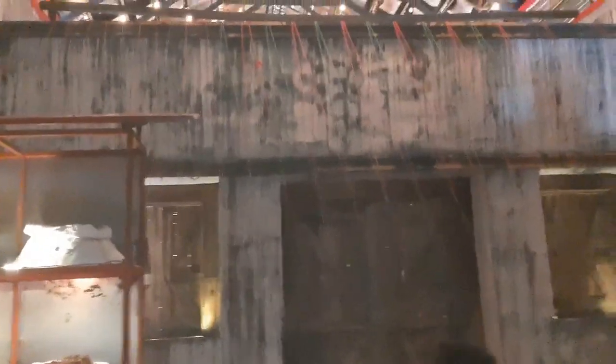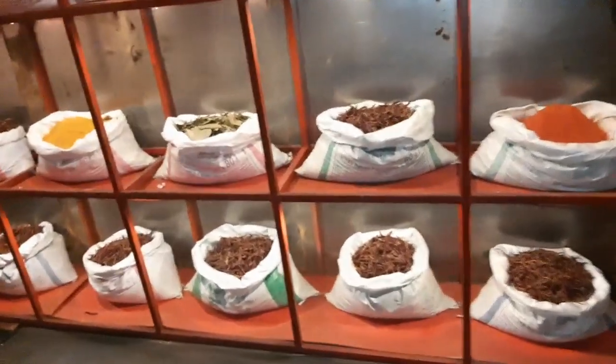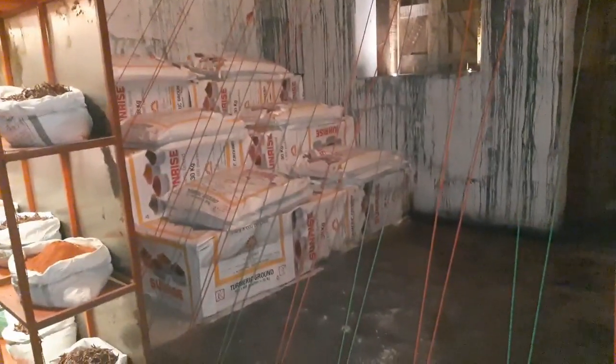Showing you the back side of an old warehouse. That's the reason you get the rustic look. And here on the rack, different sorts of spices are there. You can give a look. These are all original spices. Even at the back side also, we have kept the spices, the back side of the warehouse. After some time, we will be entering the warehouse.